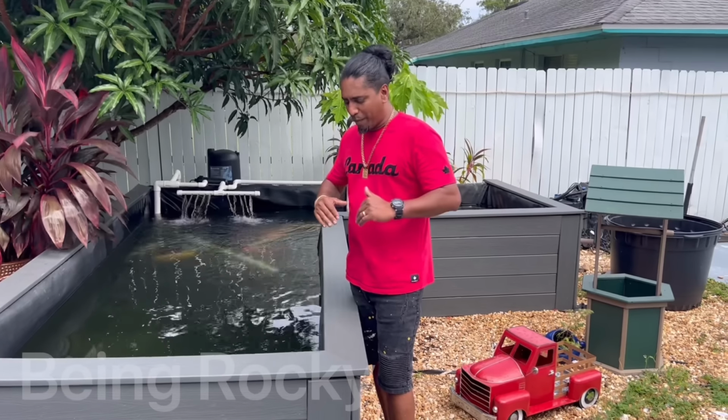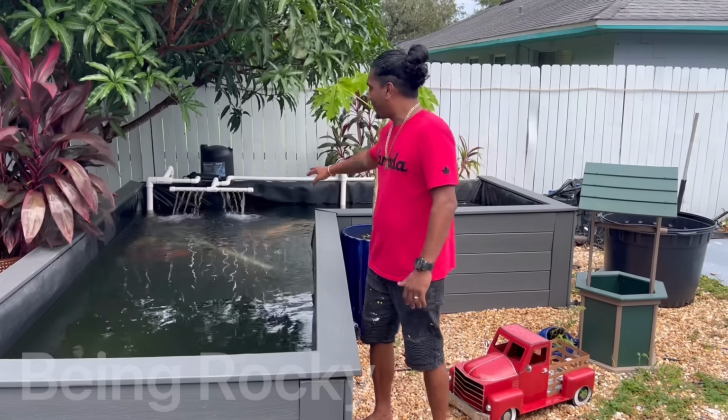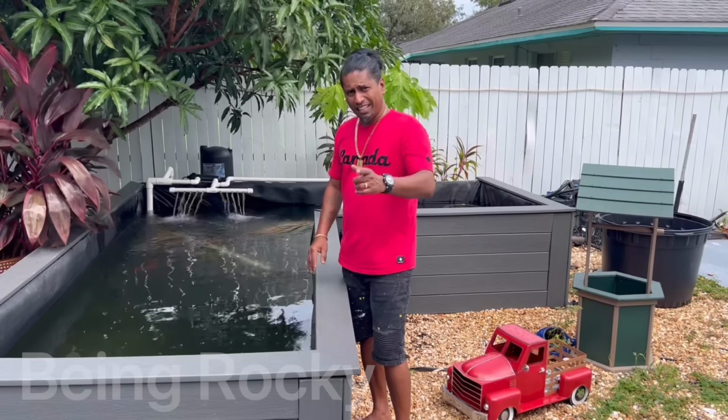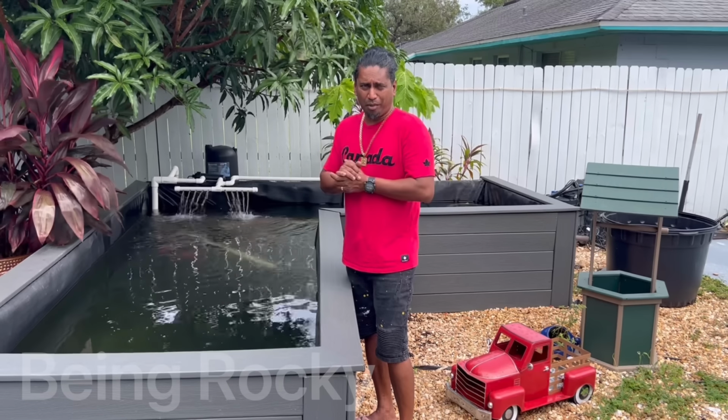Guys, I'm so happy. My pond is up and running. My children are very happy in there. Once again, thank you for coming along with me and the wifey doing some backyard projects.